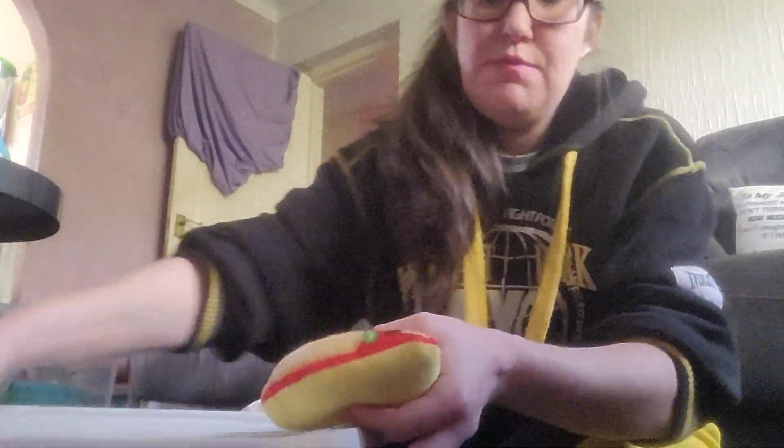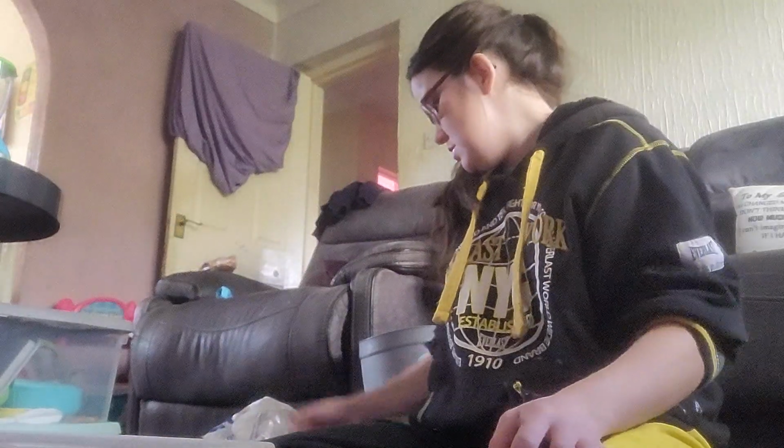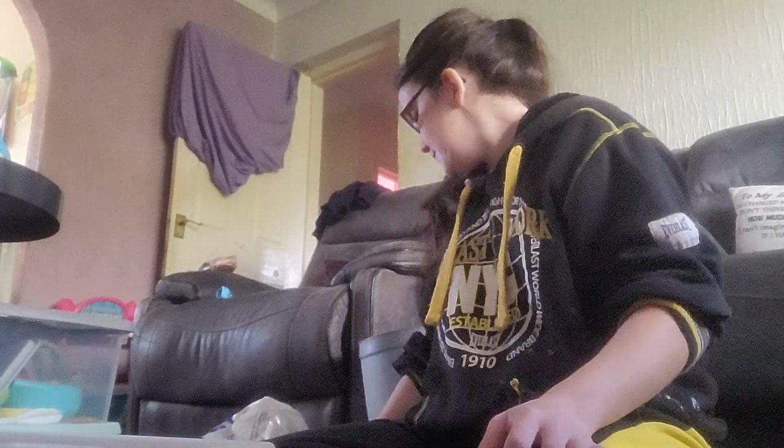I have a squishy burger in there. Christmas is coming up, so squishy thing out here. So now I've got to try and find something to put that in. Yeah. Just a minute, I'm going to put these back in the bag. And that is going in my case. I've only got one pocket in mine. So give me a minute, guys, and I'll go get mine.